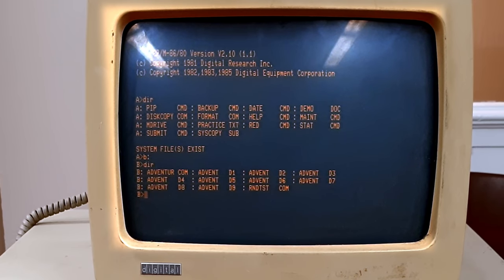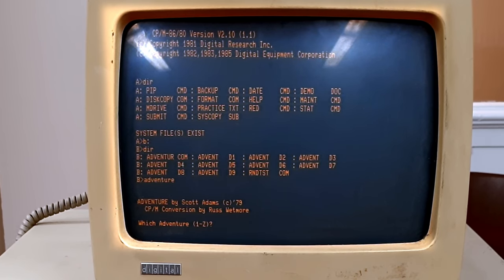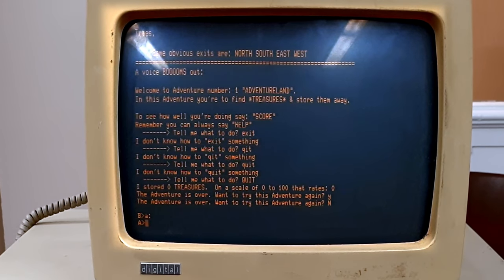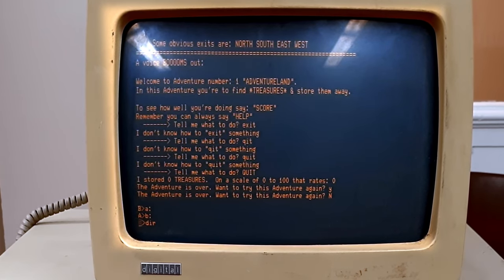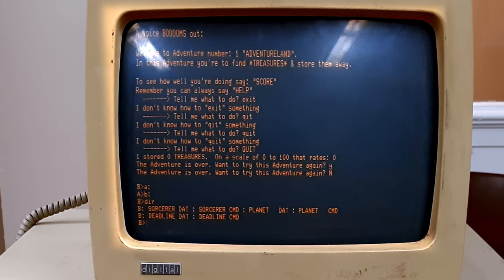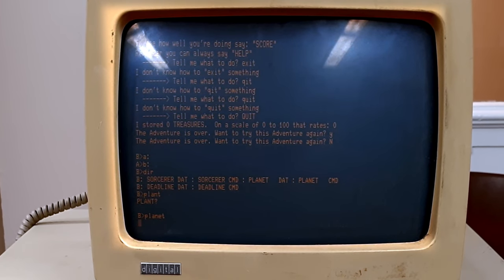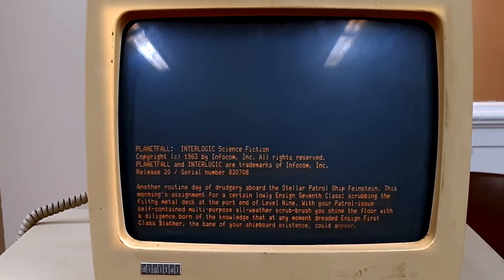CP/M-80 software uses the COM extension, so I can load up the 8-bit version of Adventure from 1979 without issue. As we can see here, it has absolutely no problems. Returning to the command prompt, we can now load up a 16-bit program, which is denoted with the CMD extension. This is Infocom's Planetfall, and once again, it works perfectly.